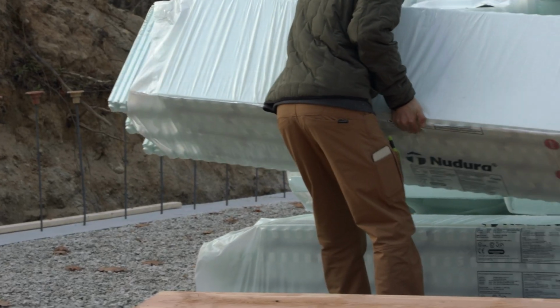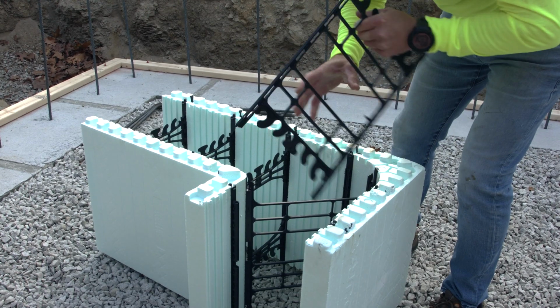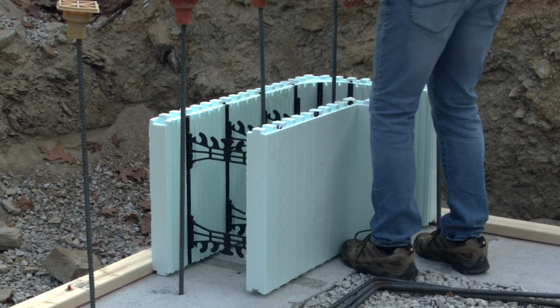The energy code's changing. Workforce is changing. No one's entering into the concrete industry. And in order for builders and developers to get foundations in the ground, they're looking for alternative ways of doing it. And ICF's a great way for them to do that.